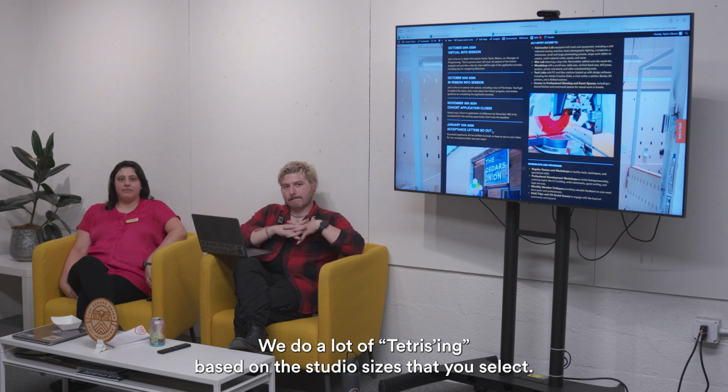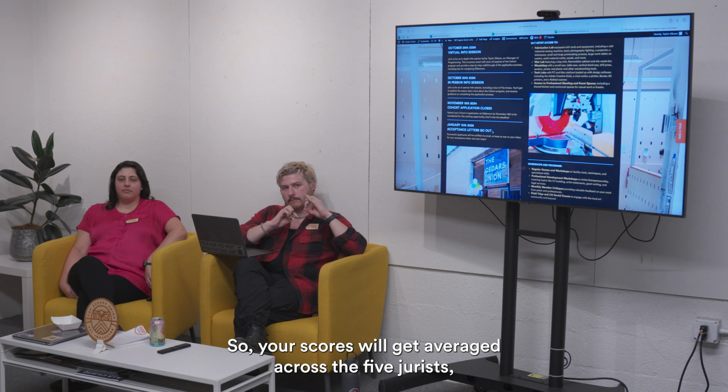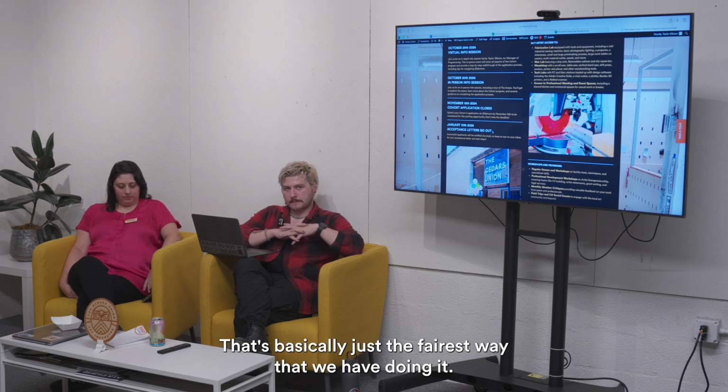Generally we do a lot of Tetrising based on the studio sizes that you select, and then it's basically a ranked choice system. Your scores will get averaged across the 5 jurors, and then we start with the top score and move down based on their studio requests. That's basically just the fairest way that we have of doing it.